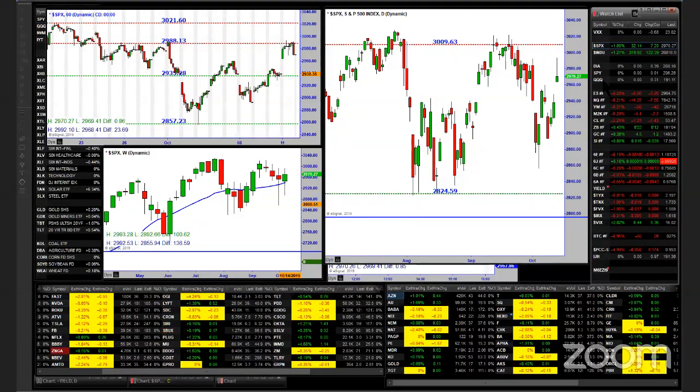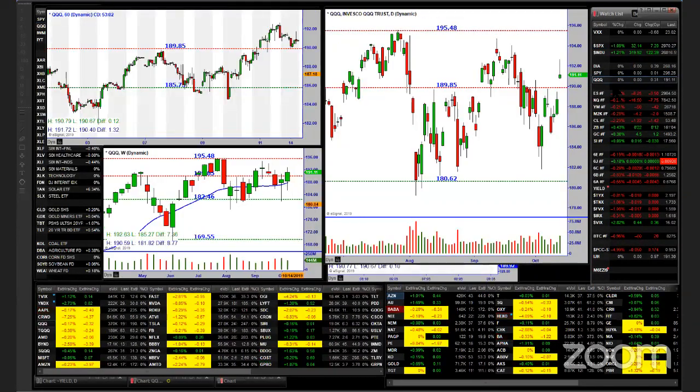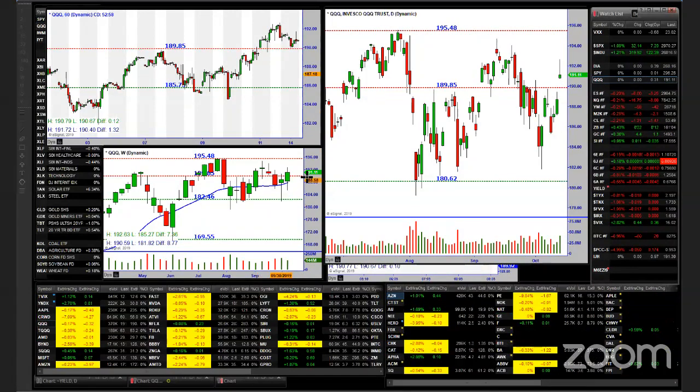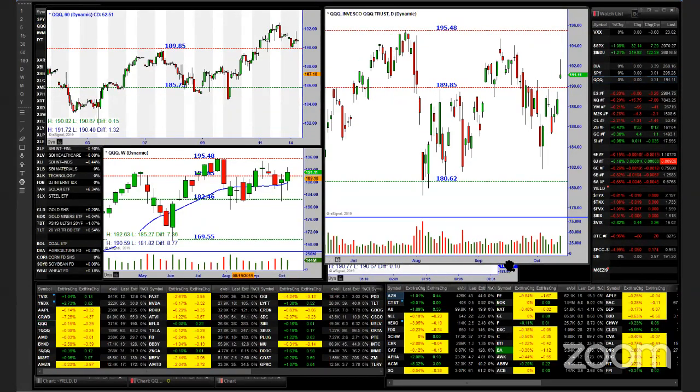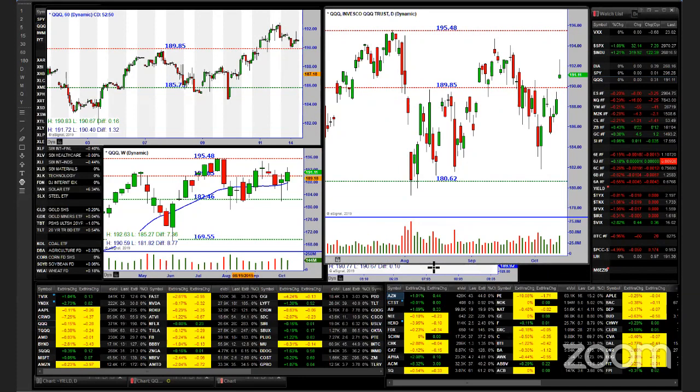All right, Qs. Similar story. We had the bottoming tail bar, took it out, actually cleared that resistance there and got a little further up. So it's pretty darn close to the old highs up there, as you can see, but still just within the trading range. Hourly, in an uptrend, a rather deep retracement. The futures will look a little clearer, but the same story everywhere.